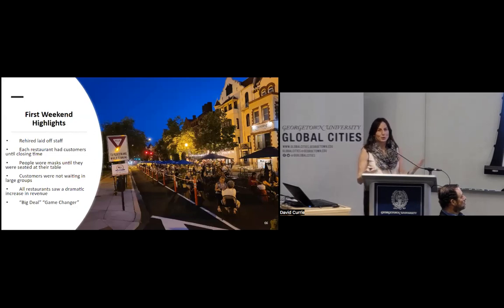We all know the streeteries were amazing. We're still going to them. It's looking like they're going to be permanent. We couldn't be happier about it. But I wanted to highlight Dupont Circle was the first BID to get the streeteries.